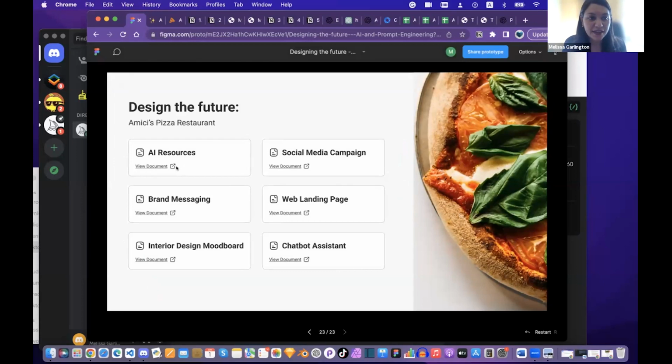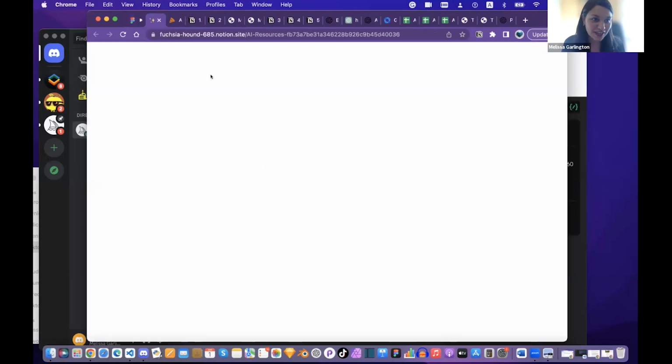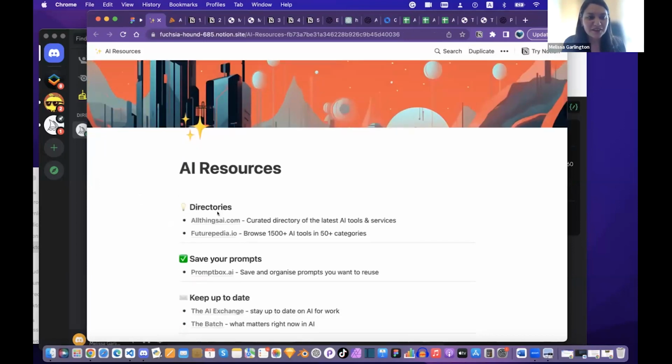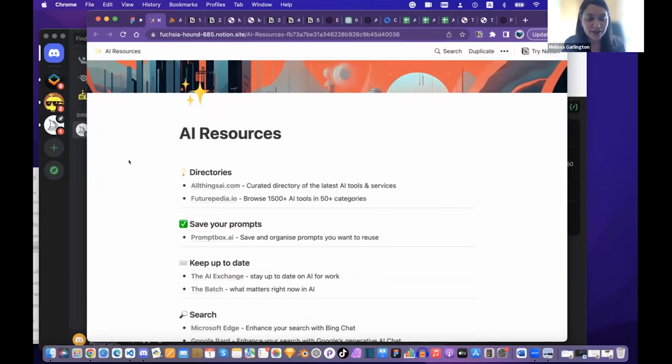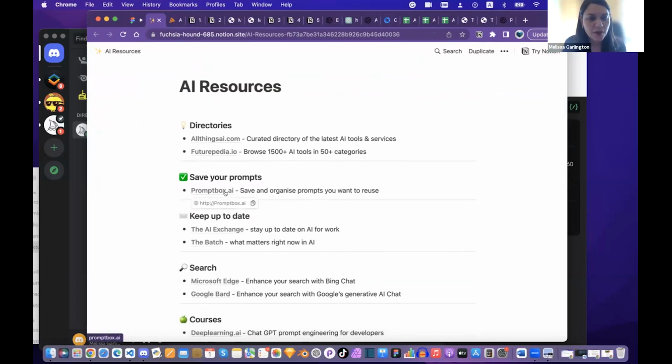But anyway, in this Figma file, you can find an AI resources link. It's not just around ChatGPT, it's around many other types of AI tools. And there's a couple of directories just to keep you up to date around different types of industry. I really recommend this tool. It's called PromptBox. If you start creating prompts that you can reuse for other use cases, you may want to save them so you don't have to rewrite them every time. It's a really nice way of keeping track of them. Then you can say, oh, I can use this prompt again for this use case, and quickly retrieve it.